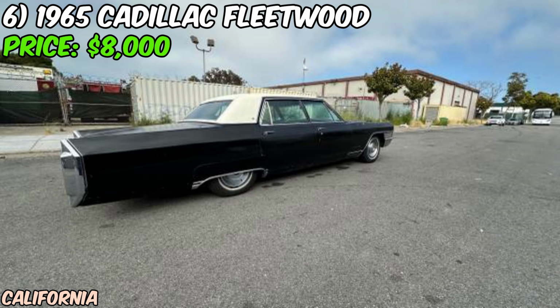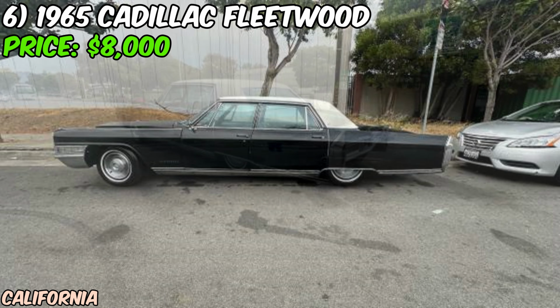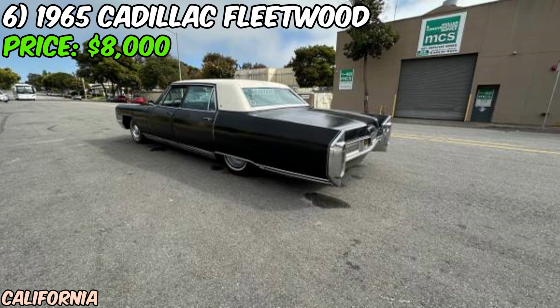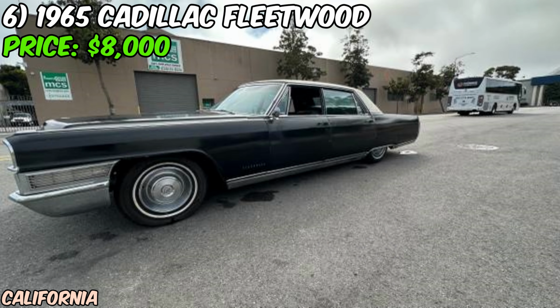But wait, there's more. The seller also mentions that the car has a brand new rebuilt motor and transmission with less than 100 miles on them. That's practically like getting a brand new engine and tranny in a classic car. And with only 139,000 miles on the odometer, this Fleetwood still has plenty of life left in it.